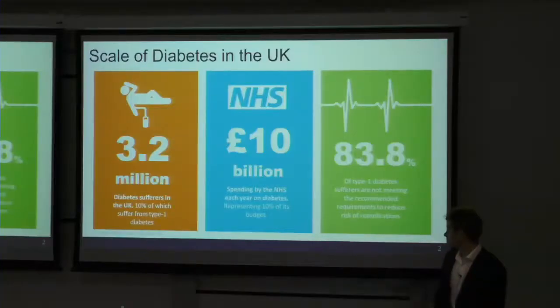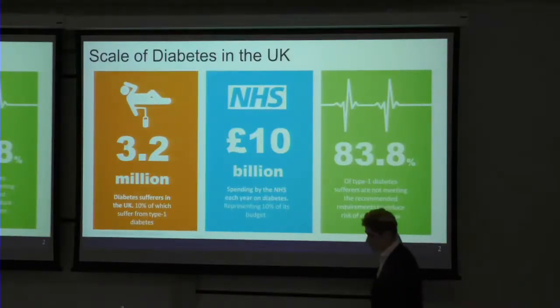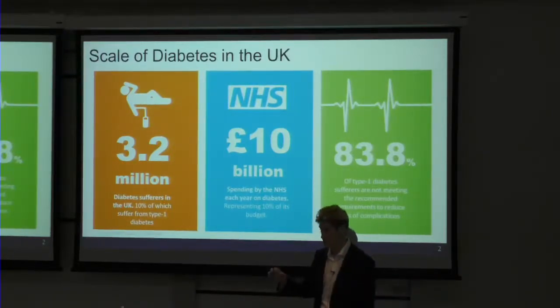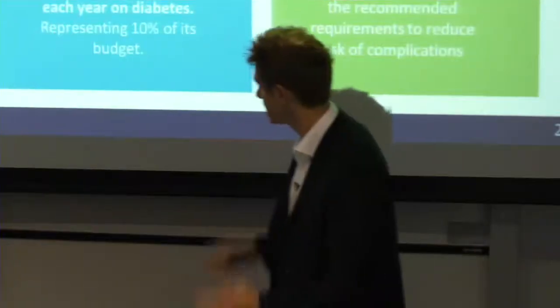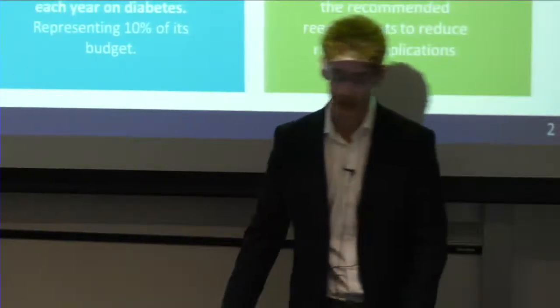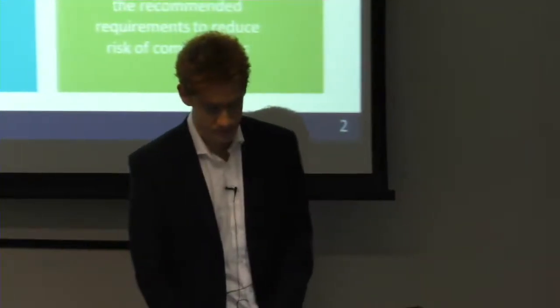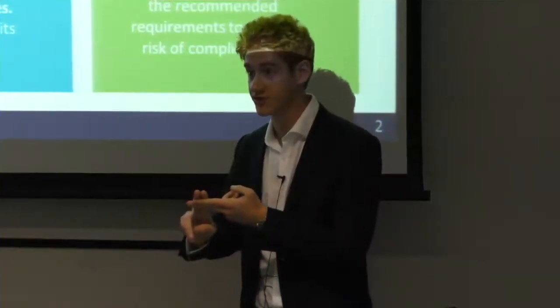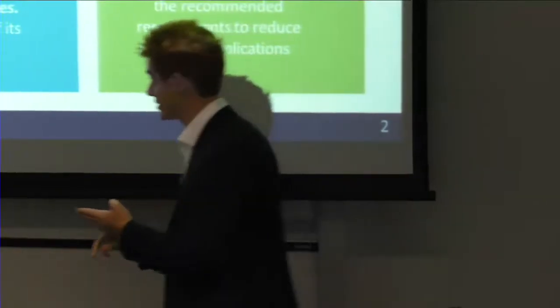So 84% of diabetics in this country do not meet the NHS guidelines to reduce their risk of developing those complications I mentioned earlier. And this puts a tremendous amount of pressure on the healthcare system in this country. So clearly, what solution is required? Well, we need better monitoring of diabetes and better diagnosis of the condition.